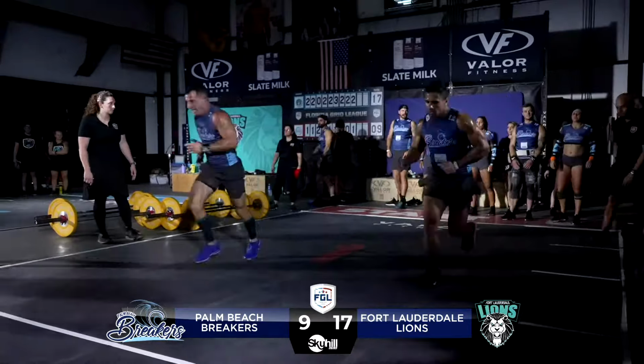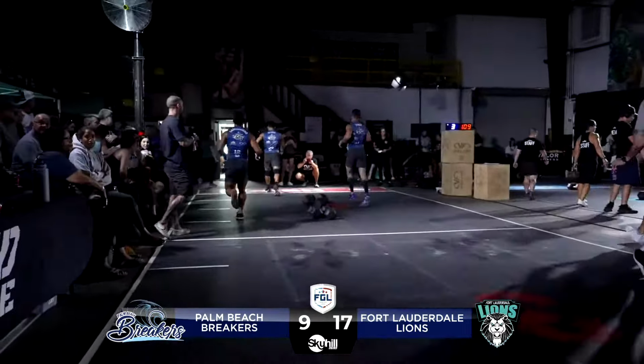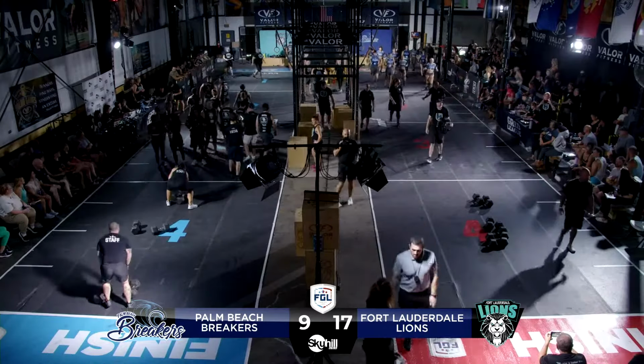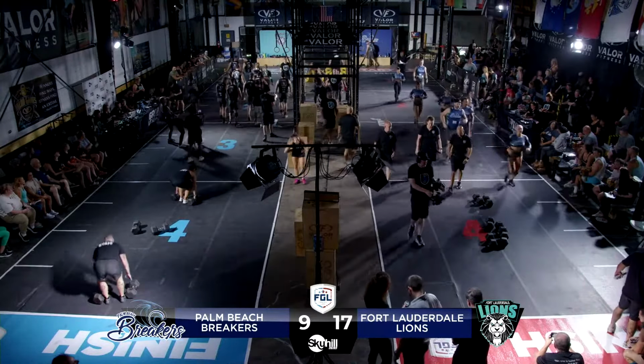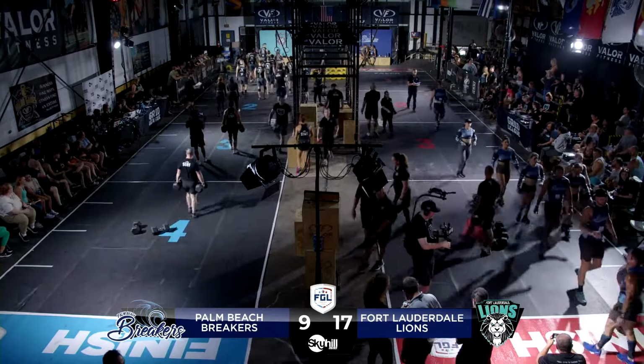And again, when it seemed like the tides were turning in this race and in the match, when Vitor Vederkin won the 3rd race of the match, the Lions have won 7 straight races, and they will take a 9-point lead going into the final race of the day in the sprint relay.